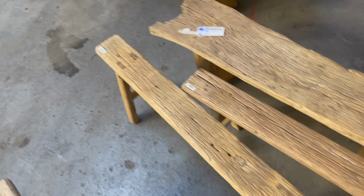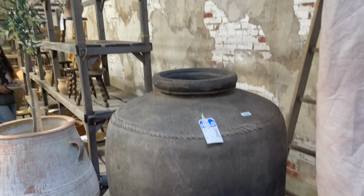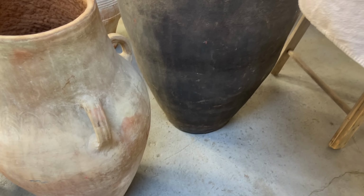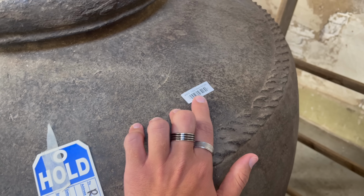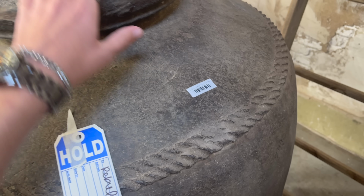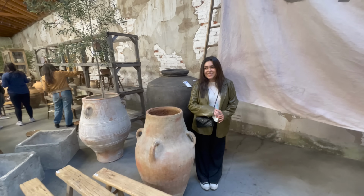Look how cool. Look how much stuff they have. The warehouse is huge. We're gonna show you guys everything. I was looking at this one from the line. Look how massive this vase is. This is an Indian water pot. It's $1,575, so $1,600. Look at that. I would at least stand next to it for size comparison. Look at that.